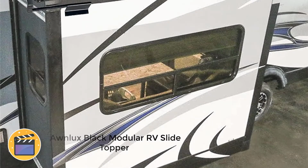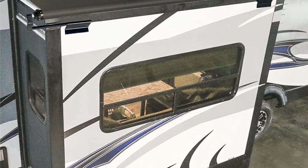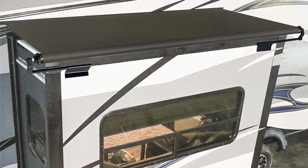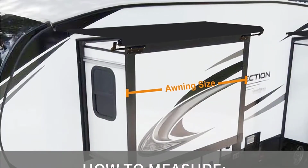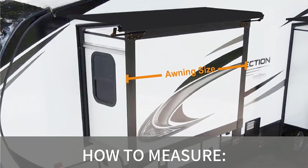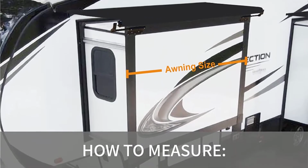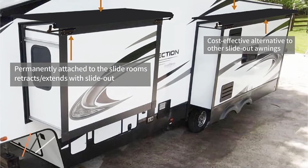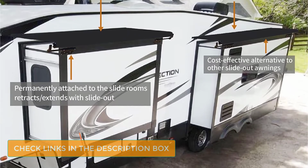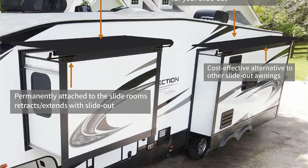Number 1. Onlux Black Modular RV Slide Topper. This slide topper by Onlux is made of premium 16-ounce vinyl material that is thermally insulated and waterproof. It is tested to withstand temperatures ranging from -49 degrees Fahrenheit to 194 degrees Fahrenheit, which makes it ideal for all kinds of climate and weather conditions. This RV slide topper is compatible with all kinds of RV accessories. It prevents the RV from being damaged by dirt, debris, and bird droppings.